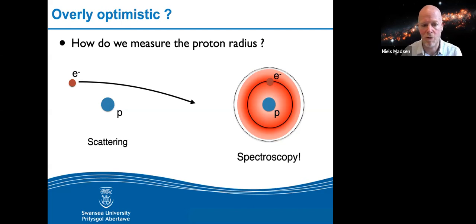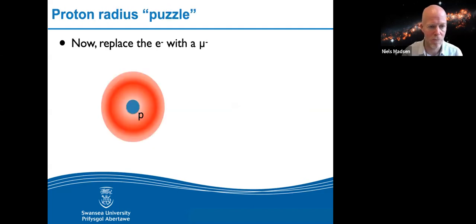They did measurements in spectroscopy, they calculated the size of the proton, it agreed with the scattering experiment, and the case was closed. Now, some clever guys came along about 10 years ago, I think it is, and they said, but what if we replace the electron with a muon? A muon, in many ways, is like an electron. It's a heavy cousin. It doesn't live as long, so this is not an easy experiment. It lives about 2 microseconds, or 2.6. But it has 200 times the mass of the electron.